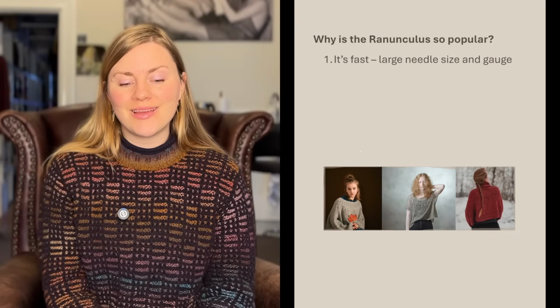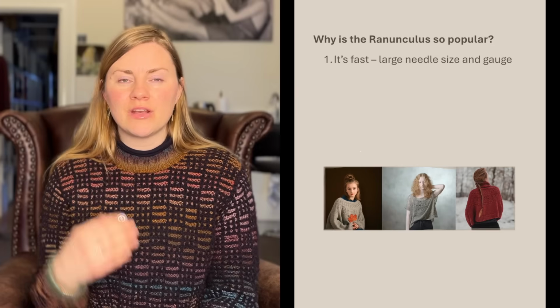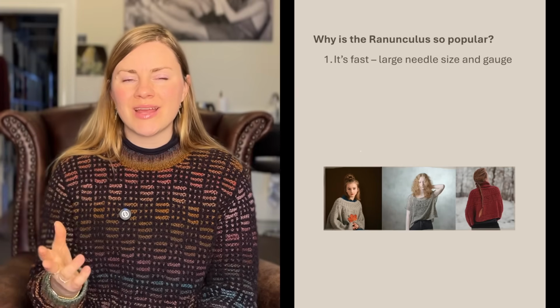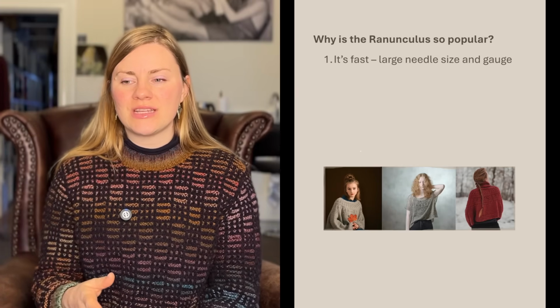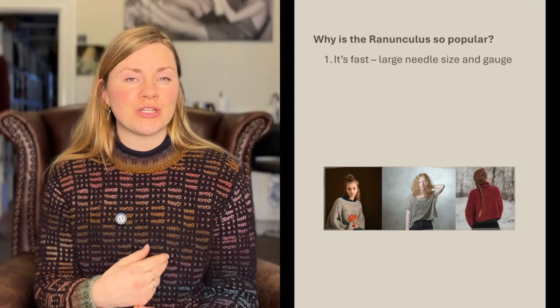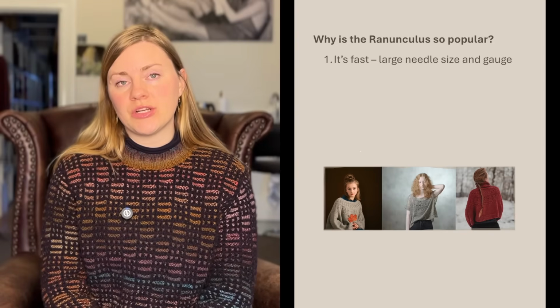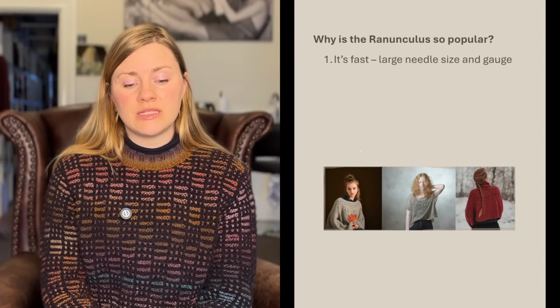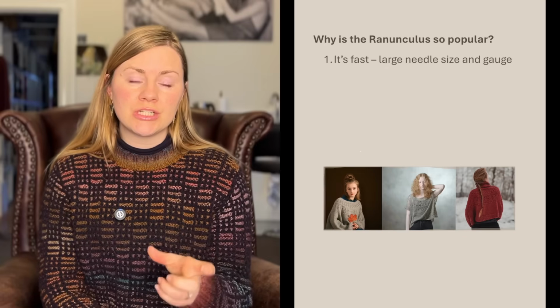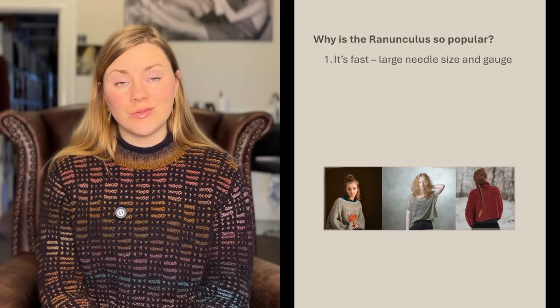And for me, one of my main draws to the Ranunculus is that I think of it in my mind as something so quick and easy. If I'm in the mood to cast on, I can just cast on without really thinking about it because I know this project will be quick and it'll just fly off the needles. This pattern is knit on a 6mm needle and it has a 14 stitch gauge, meaning there should be 14 stitches per 10 centimeters or 4 inches. So this is a pretty loose gauge.